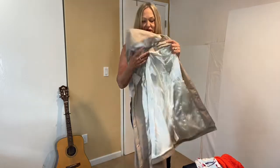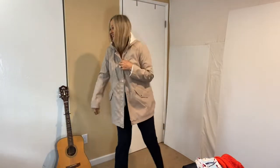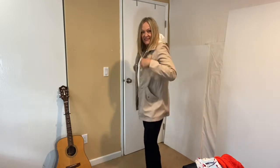I've got them paired up with these awesome shoes that go nicely with this Dennis Basso coat. Now this is Dennis by Dennis Basso, which I am not sure if this is his mainline brand or if this is his QVC brand, but I don't care really because I just like it. Isn't that nice?